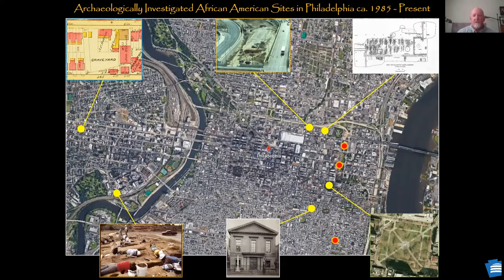What I'm going to do is focus on a smaller subset, in particular the National Constitution Center site, the President's House site, and the Bethel Burying Ground in Weccacoe Square. These sites are more varied in form and have the ability to speak to a number of different themes, such as African-American domestic life and material culture, slavery in the President's House, and the Black community's struggle to create independent institutions and sacred spaces. These also happen to be ones that I was fortunate enough to take part in.